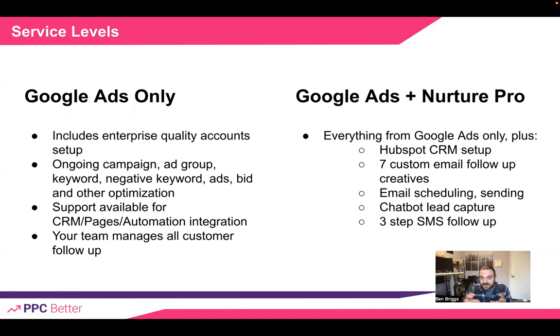So you get really high quality account setup. You get ongoing campaign optimization. We look at the ad group level. How closely are your keywords matched to your creative? Do we need to move some keywords to a new ad group so we can match that more closely?